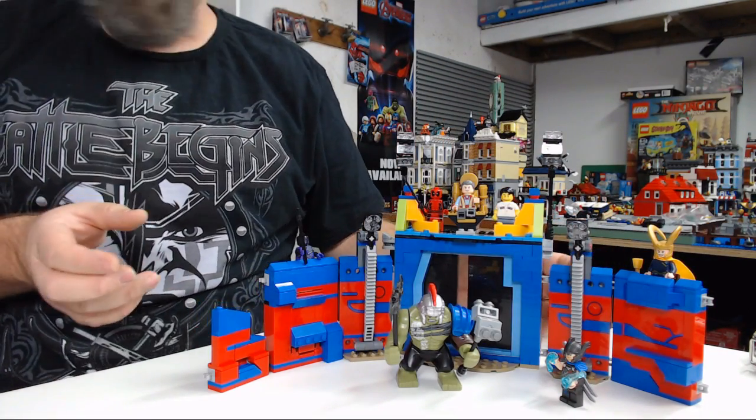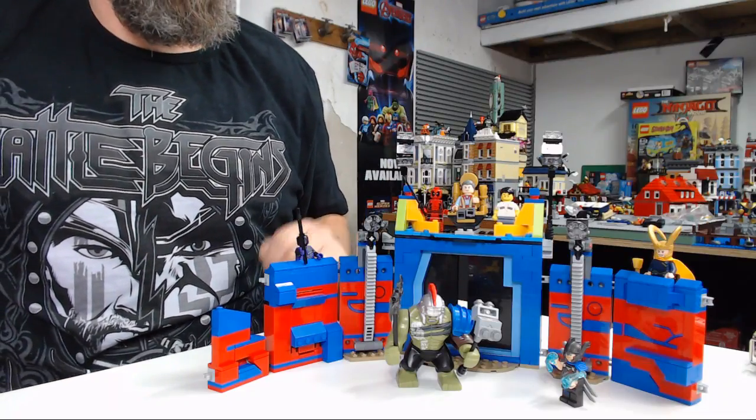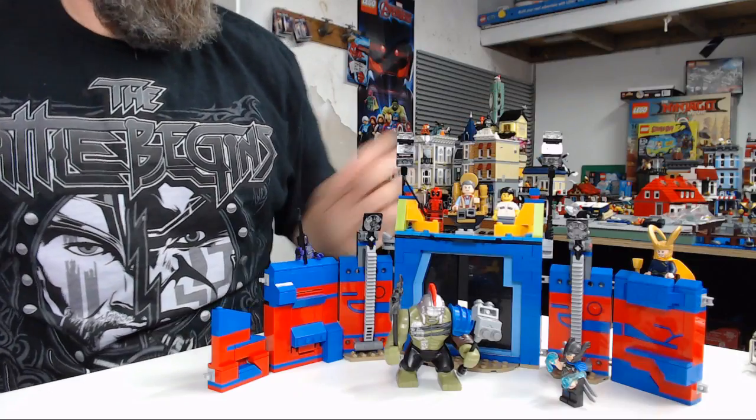So I'm one of the minifigures. Oh, yes, you are. You're up there watching it with Grandmaster. And Deadpool. So is Deadpool. These figures are not included.